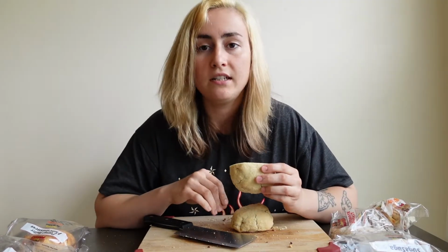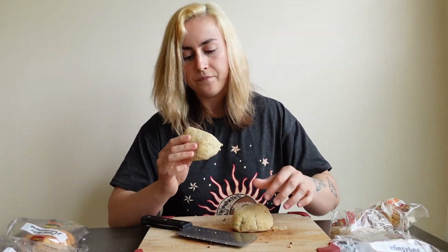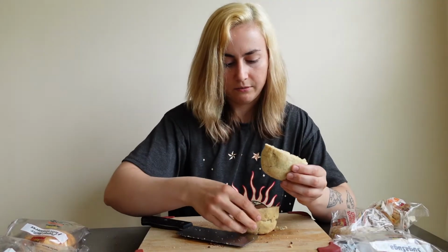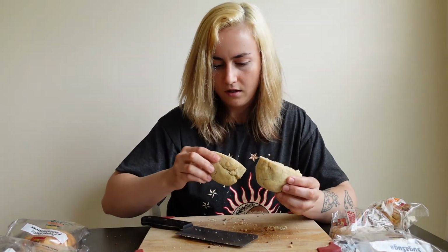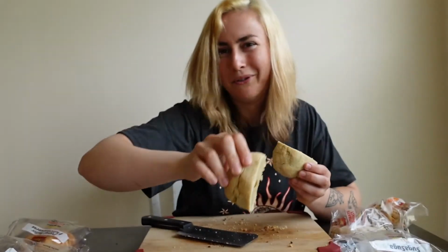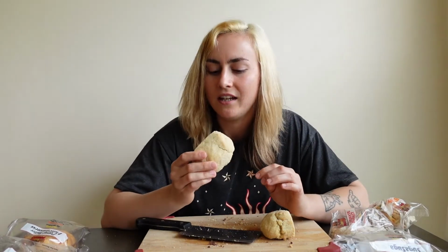So this is actually not a stuffed cookie, it's just a giant sugar cookie, I guess. And it does have that big air pocket in the middle, which I was talking about, so that's kind of disappointing. You can even see on this side, it goes all the way through, which is, honestly, a bummer. It's a bummer to see.